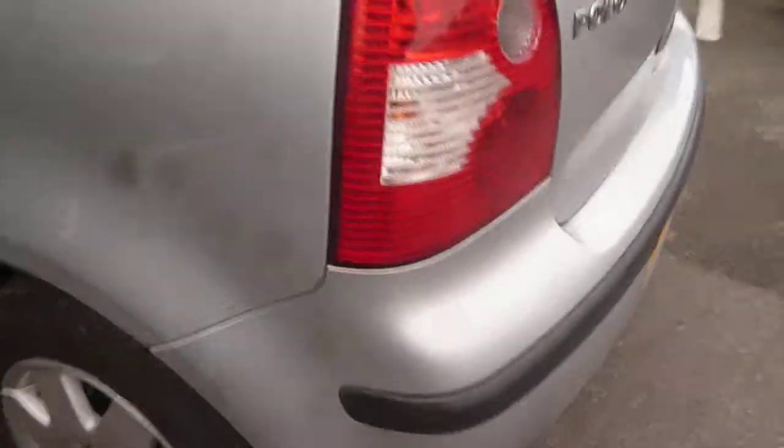Around to the nearside, again one or two fine light scratches on the rear quarter, which should all flatten and polish out. The nearside rear door, as previously mentioned, does not open from outside or inside, so possibly a central locking fault on there. We do have some light scratching here which would flatten and buff, but we do have this smaller, deeper scratch about 2 inches long just here. Also one further down just here, again about 2 inches in length.